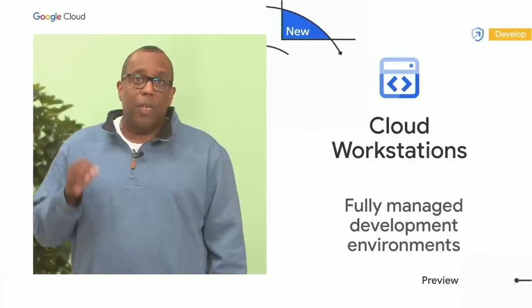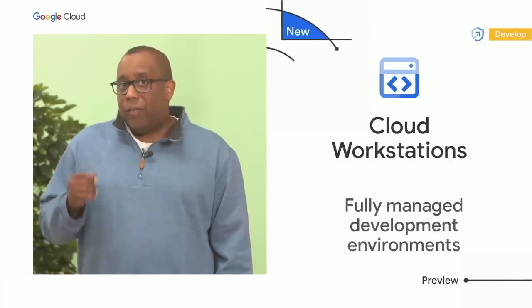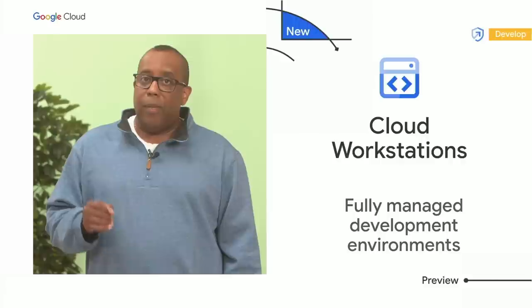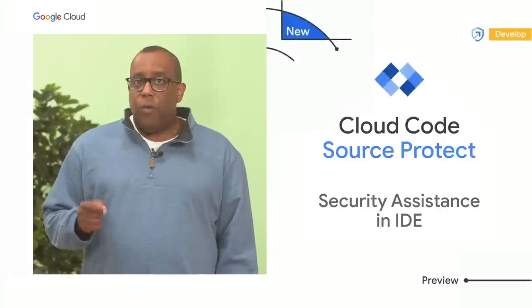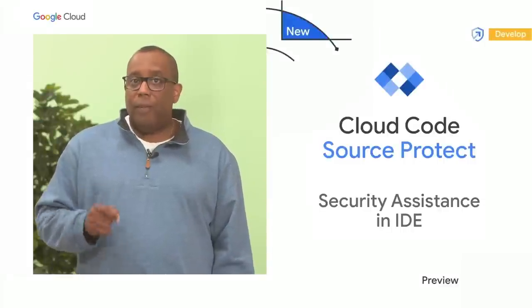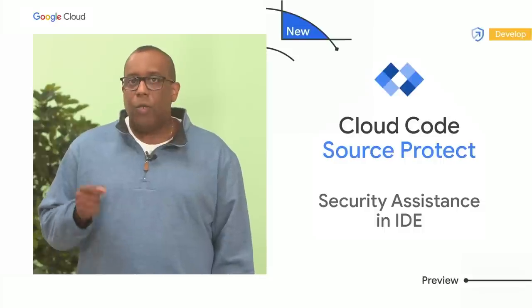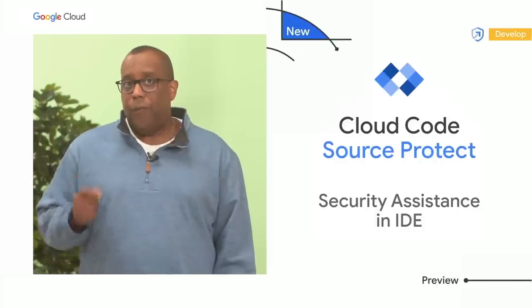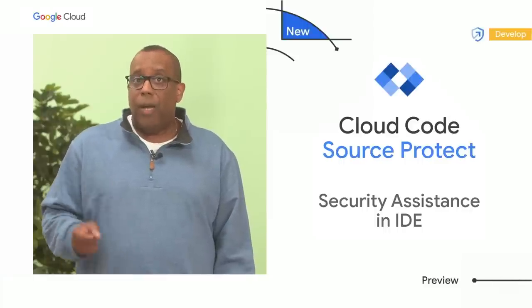To help you better secure your applications during development, we are launching Cloud Workstations, a new service which provides a fully managed local development environment on Google Cloud with built-in security measures. More than that, we are also giving your developers tools to help them code faster with greater security. With Cloud Code Source Protect, developers will get real-time security feedback as they work in their IDE.